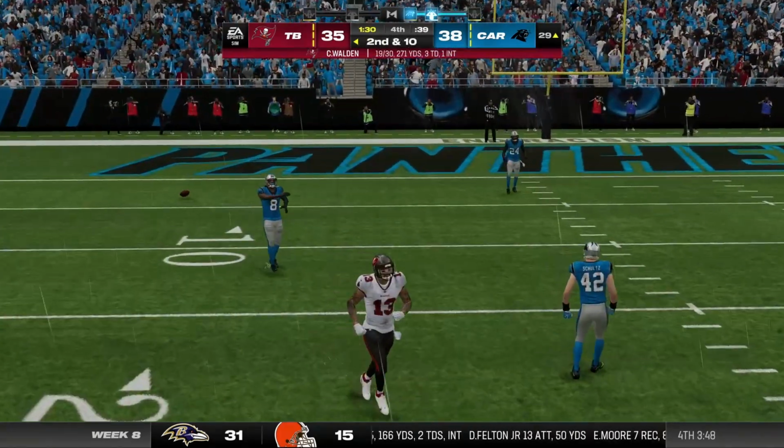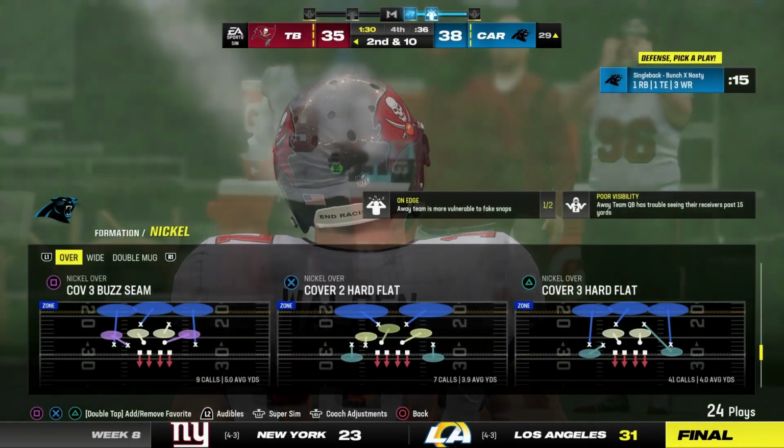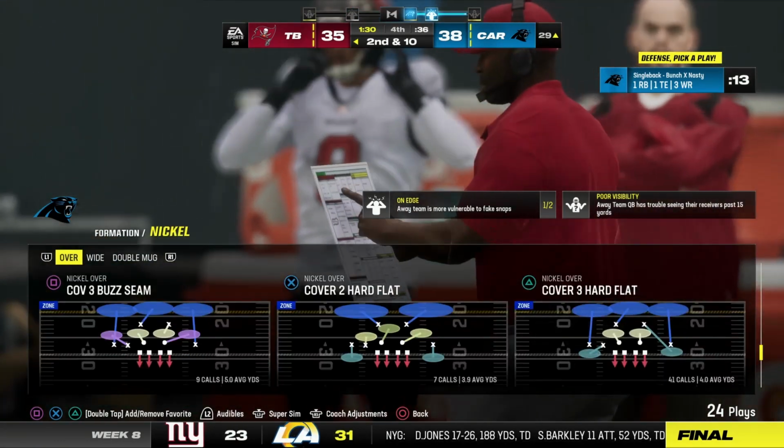And this one is off the mark, intended for Mike Evans. Rain played a factor there as Walden just hit the ground with it.